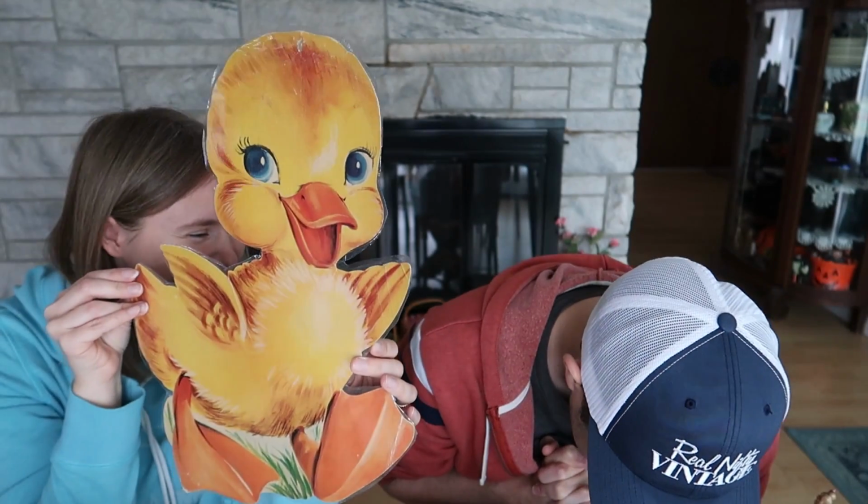We got a duck, a chick. I guess it's a chick. Yeah, I think it's a chick, and it wants to reflect a lot. Or are they called ducklings when they're small? Is it a chicken, or is it a chick, or is it a duckling? It looks like a chick to me. What's the difference between a duck and a chicken? A chick is a baby chicken and a duckling's a baby duck, right?